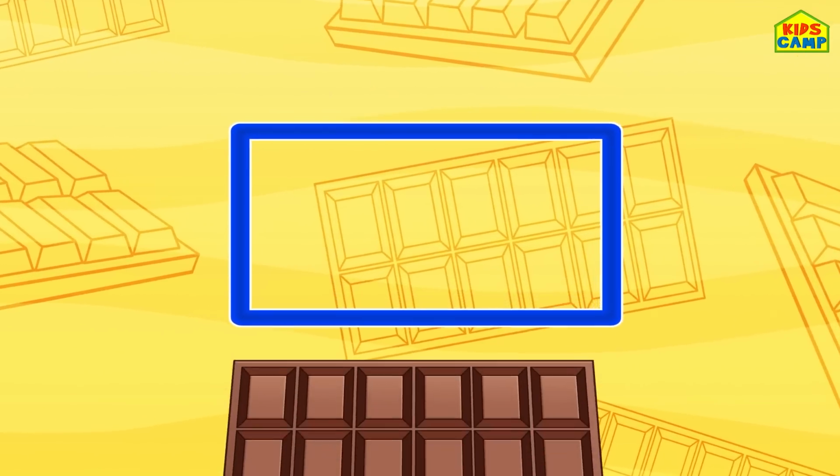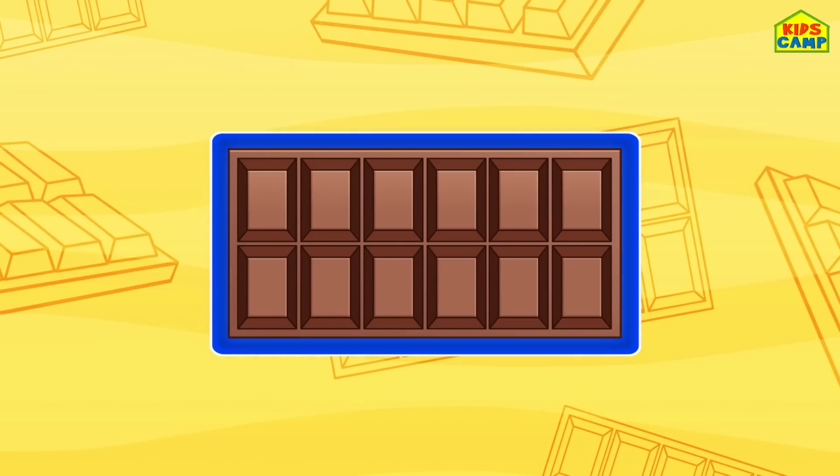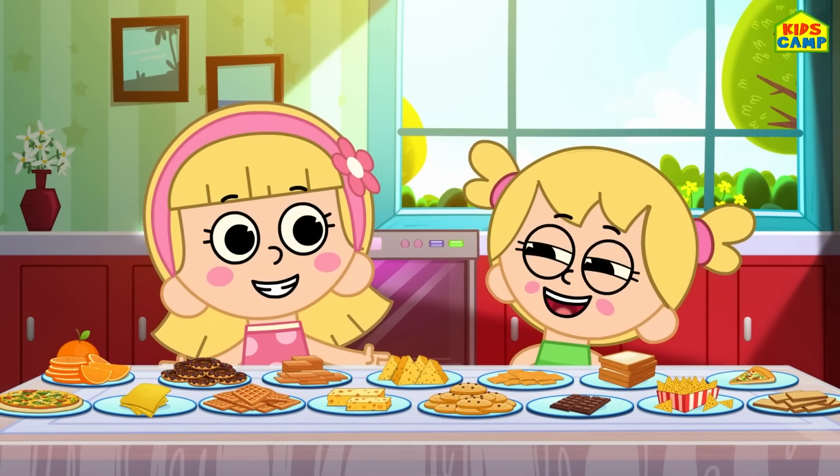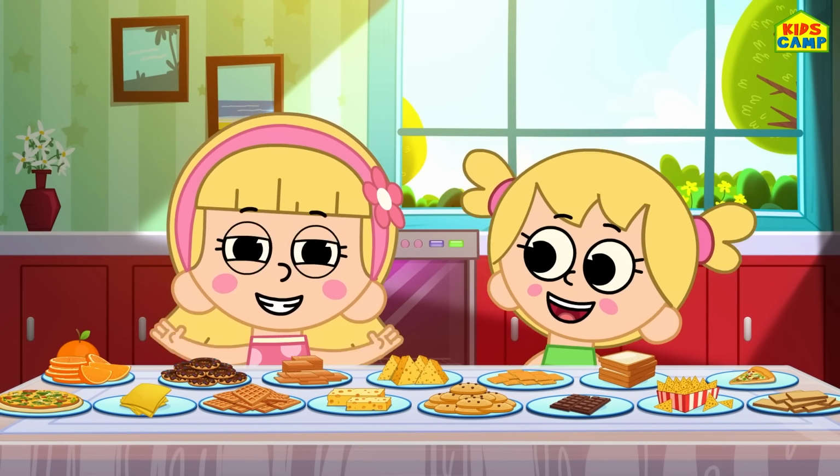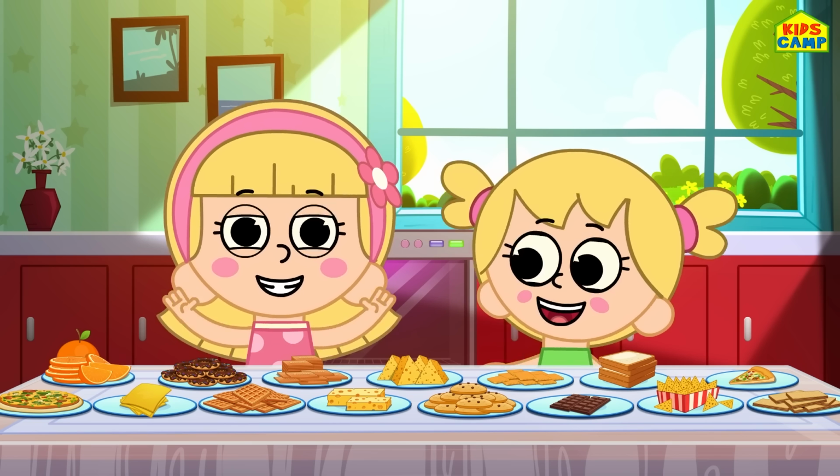That's right, kids! We did it! This all looks so good, and we found all the shapes. Good job, Eva. Good job, kids.